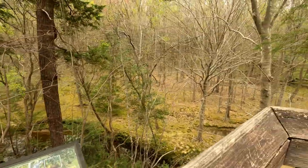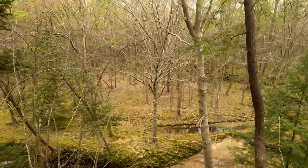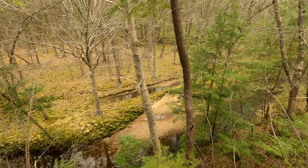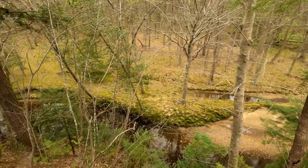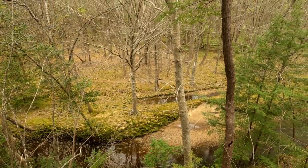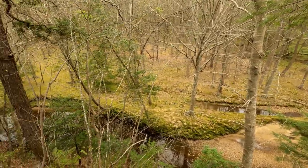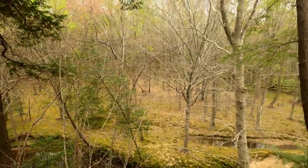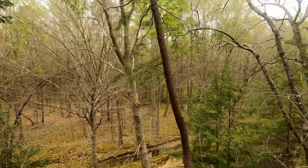But look at this view. This is pretty cool, isn't it? Wow. Look at that. It's a creek, I guess, but you could look at it as a stream. Someday I should try to figure out the difference between a river, a creek, a stream, and whatever. I just wanted you to get the view of everything here.